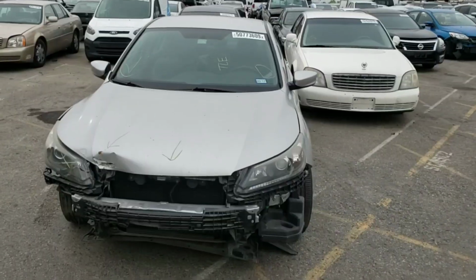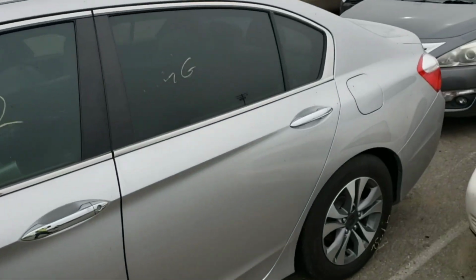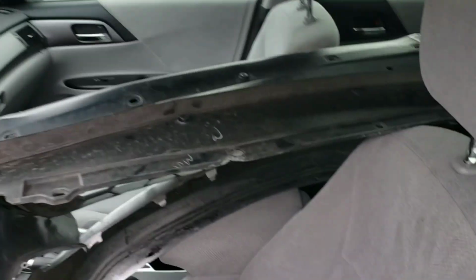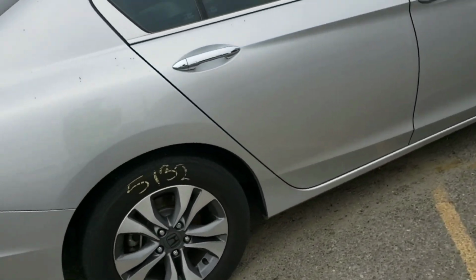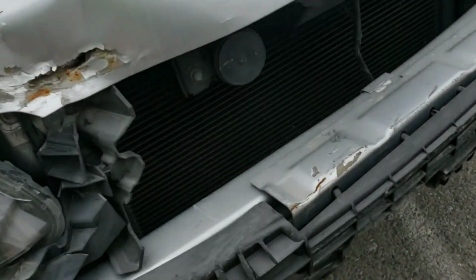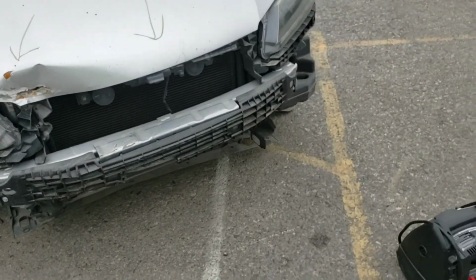Alright, moving on. Alright guys, here we got a 2013 Honda Accord with slight damage to the front. 69,000 miles. It's got a blown airbag on the driver's side. Let's see the smell test. It smells pretty good. Clean interior. The seatbelt is done. Clean, very clean. The back has slight damage on the bumper. The fender, the hood, the light. Crash bar looks okay. I wouldn't even touch that. I will leave it as is. Yeah, this will be a quick fix.